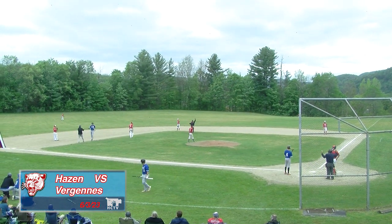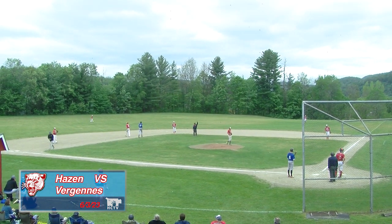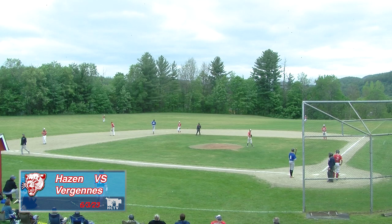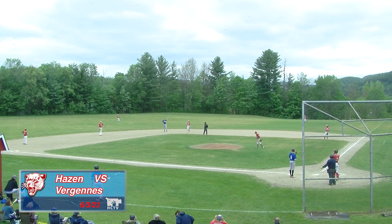Dan DeGrosliers, he made a great read on that ball. I think it just moved a little bit on him. You know, with as windy as it is today, it can make the ball do a bunch of different things in the air, folks. So that was a tough play. That ball was hit hard.